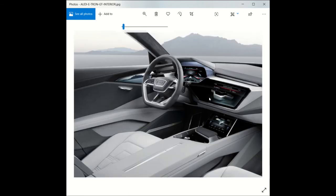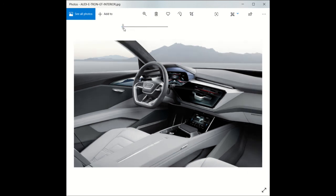You know, 2022 babies, these babies are coming. The Audi e-tron GT. Sometimes I'm just messed up in the way I say it. This is just so awesome, folks. Oh, let's see what's next. What a spectacular car, folks.